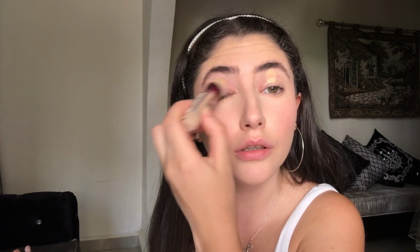I'm just gonna add a bit more concealer here just to make it blank. You can blend it with your finger or with a sponge, doesn't really matter. So for this eye look, I'm just gonna go in with 3 different brushes.